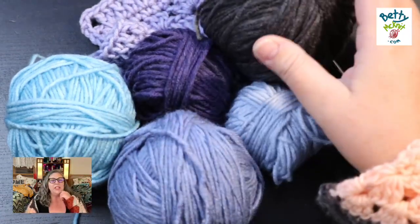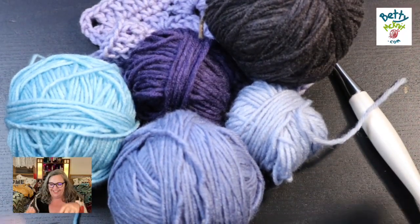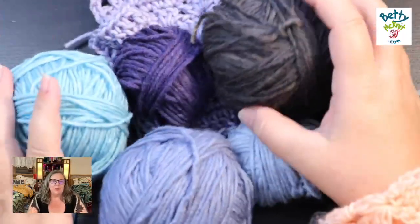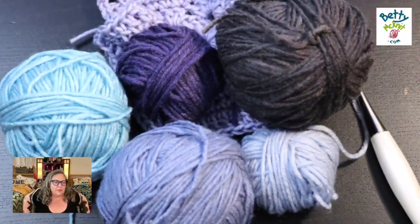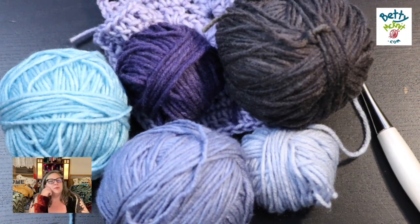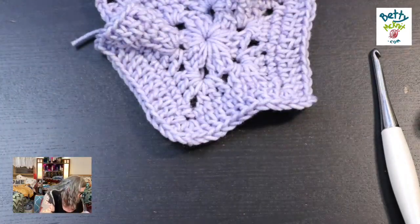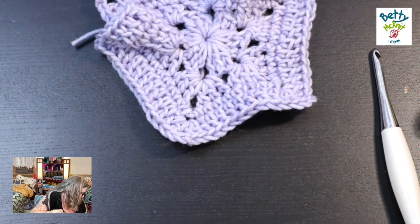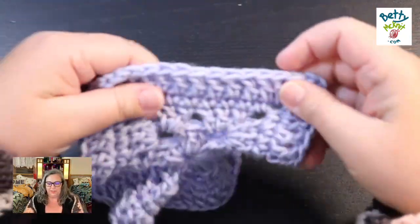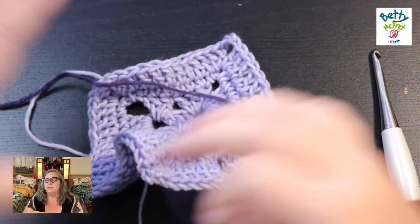Remember I said I was bringing in some of the colors that I don't actually like. So this is one of the colors that I don't actually like. Dark purple. Thank you, Trish. I don't have that much of it on this particular ball, so we'll see how we do.